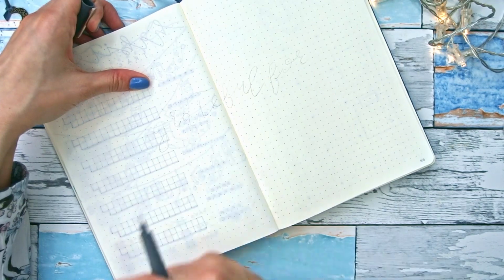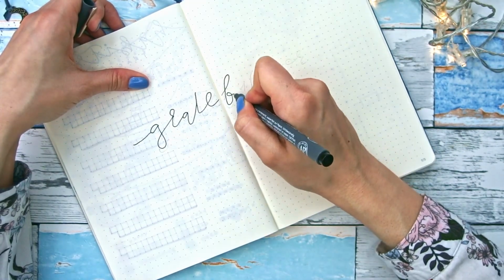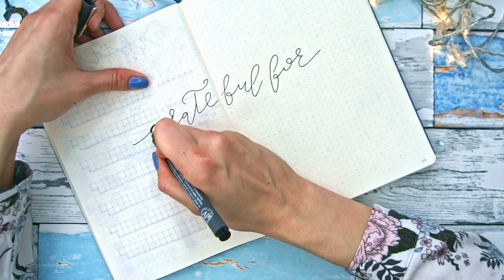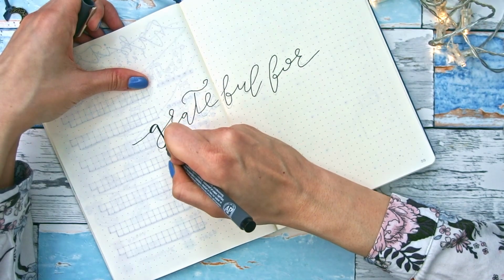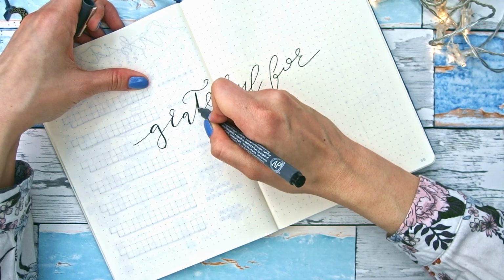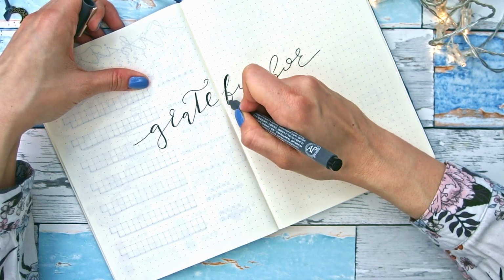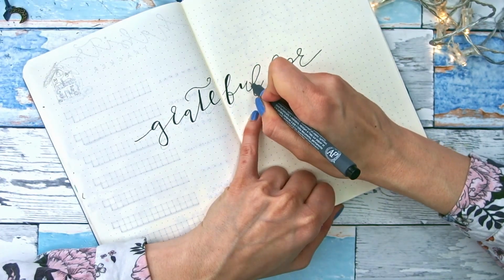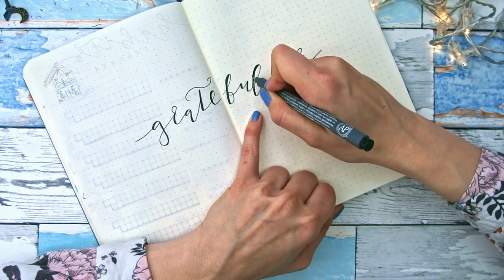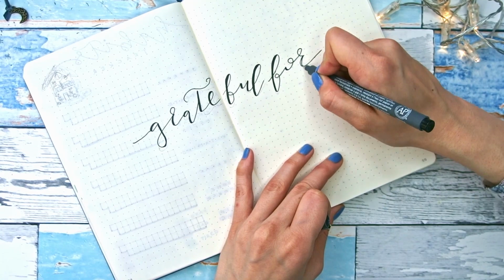The next spread that I'm going to do is very simple, and it's my gratitude spread, or what I like to think of as my simple pleasures spread. This is where I'm going to go every day to jot down or doodle or hand letter something that made me happy this day, or something that made me smile, or something that made a bad day a little bit better.